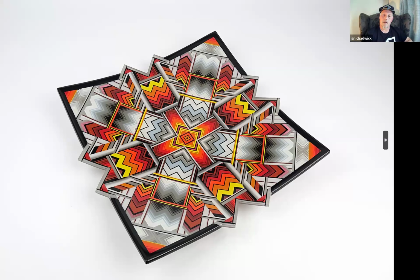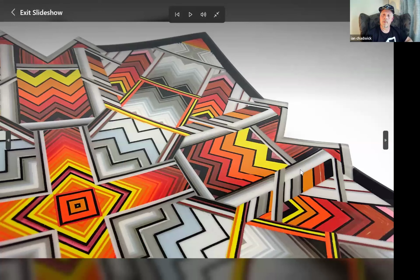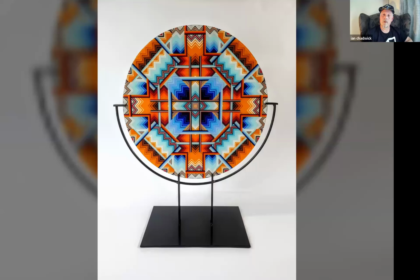I'm using the monotone black and gray scale colors here alongside these fire colors to create that kind of impact within the work. And again, using the chevron sections to create all these arrangements here. You can see these border effects, the bridge sections within the work, extending it to the outside edge. And a close-up of the previous bowl.